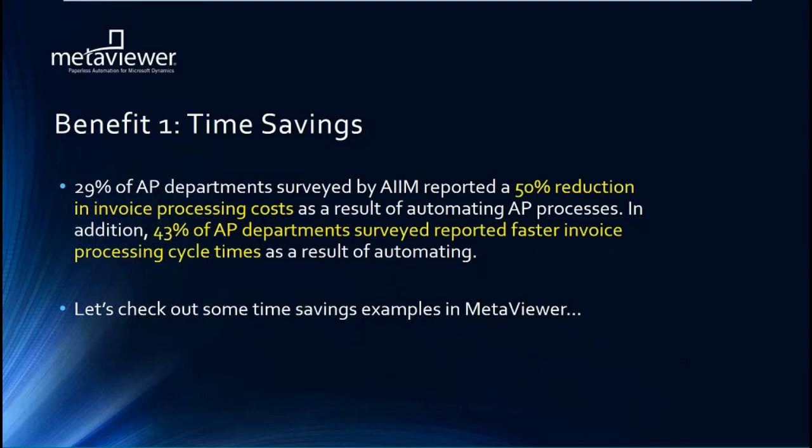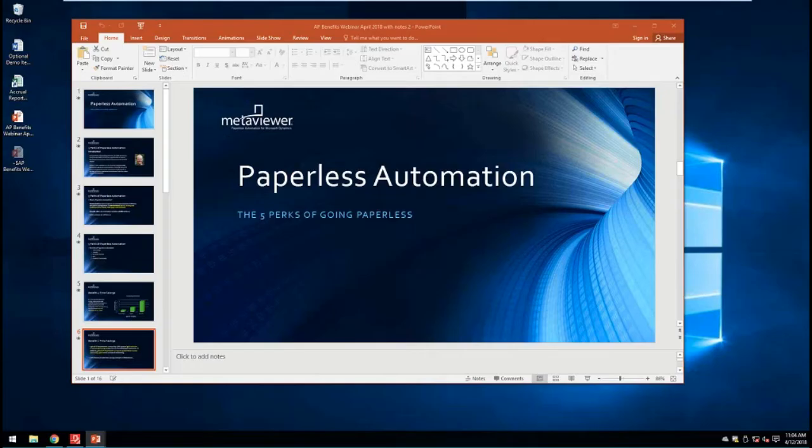So I'm going to jump over to my working system, and we're going to show you some examples of how the system can actually save you time in processing your documents. So let's escape out of there.